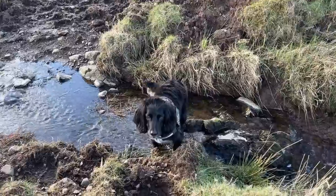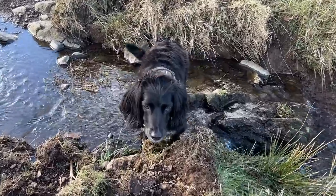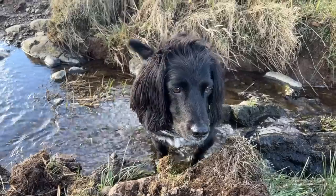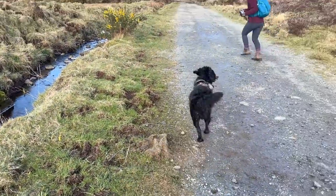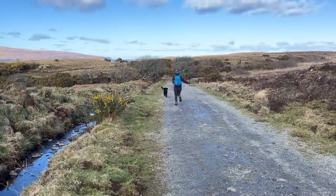Yeah! Jack Spaniels is very keen to get going, aren't you, pups? Are we gonna go on adventures, Jack? Come on then, go! Run, run, run, Jack Spaniels!